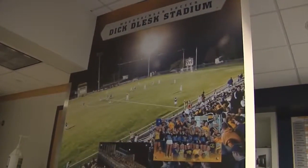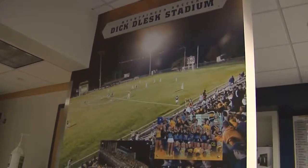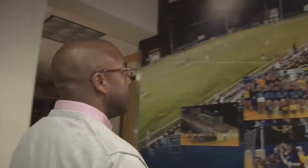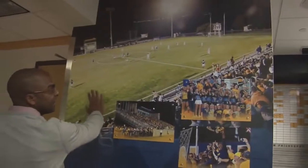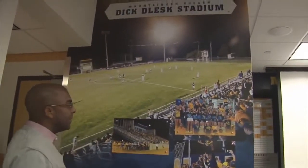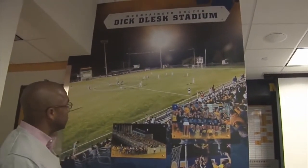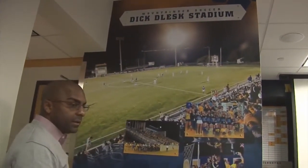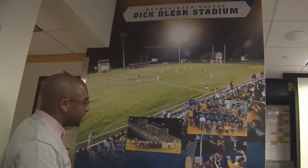This wall we put in intentionally just to show the guys exactly what it means to step out in the field and how much support they get on a daily basis when they represent our university. This background game was one of the biggest games that has ever been at Dick's Sporting Goods Soccer Stadium. That was our victory over Notre Dame in 2006, when we were ranked 2 in the country and they were ranked 4 in the country.